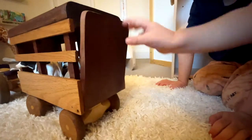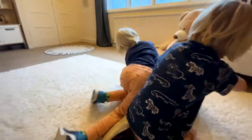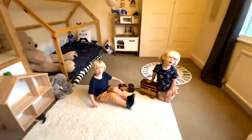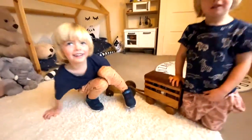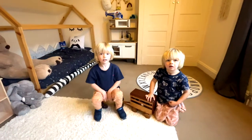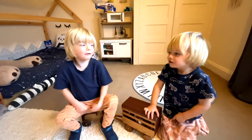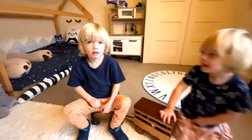Now all the animals are loaded, but wait, here comes Sky and Finn's daddy with a surprise for them. Hey boys, what are you doing? We're playing with Grandad's tractor. Nice. Did Grandad make that? Yeah. Wow. Hey, would you like to see a little message from Uncle Jeff? Uncle Jeff? Yeah, you know, the guy who lives on a farm.